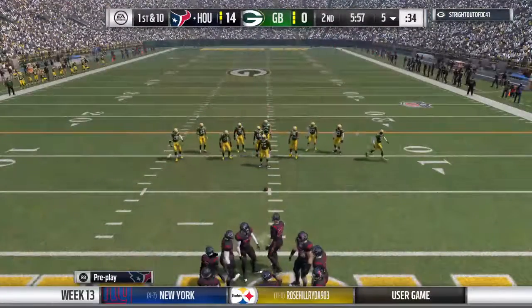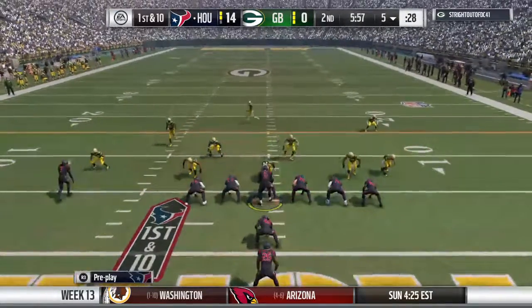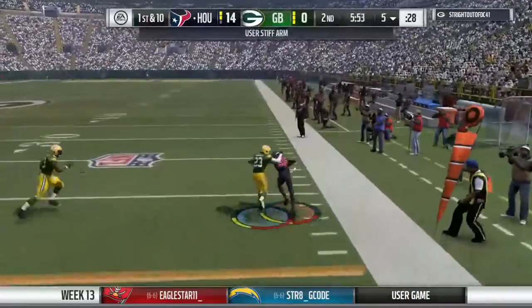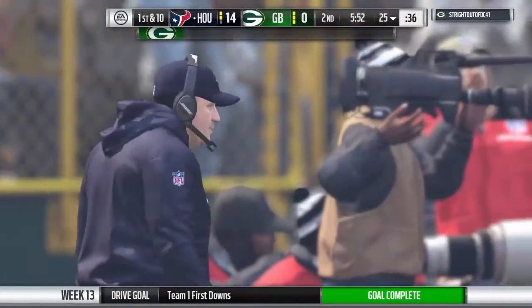And tough starting field position here. And the D-line pinching together must be expecting the run. They'll start out on the ground. It's Lamar Miller. And he's out of bounds right at the 25. A good pickup there of 20 yards.